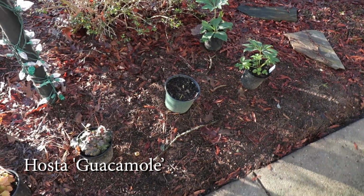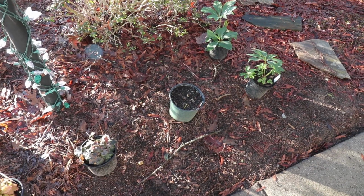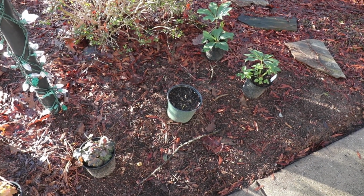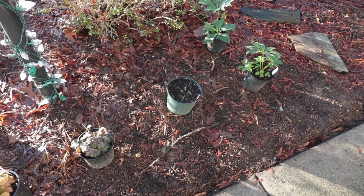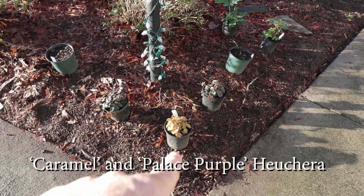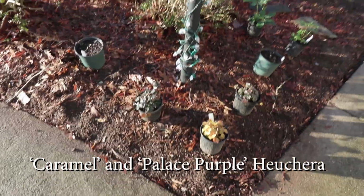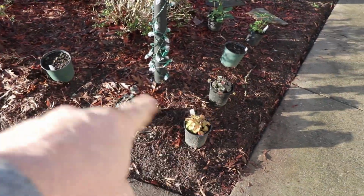This is Hosta here. This variety is called Guacamole. It's variegated, and the variegation in the center of the leaf is a green color. It's a green variegation, and it's really quite striking. That's why it's called Guacamole. I put these 3 Heuchera on this corner. This one kind of is a caramel color, and these are purple here. That should be nice in that space, and these will stay evergreen year round.